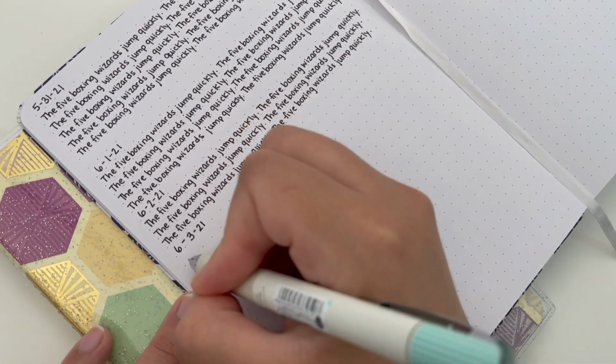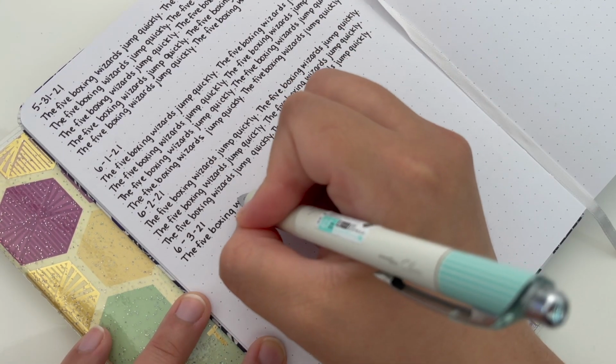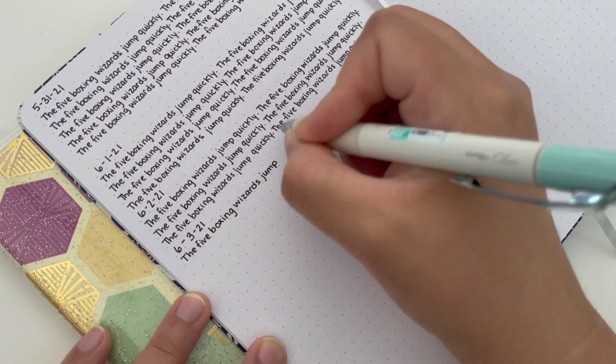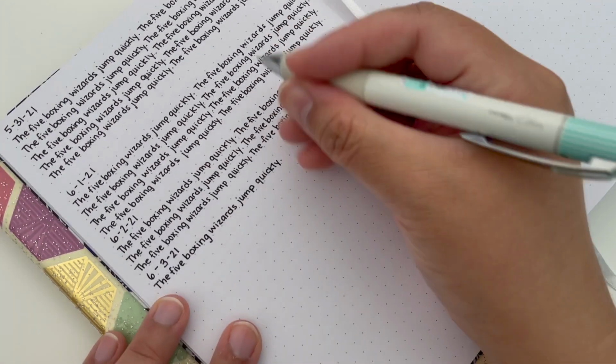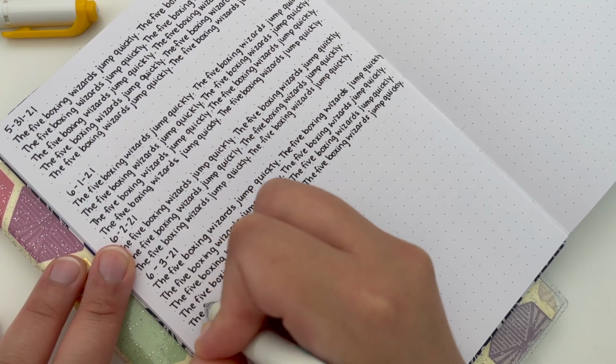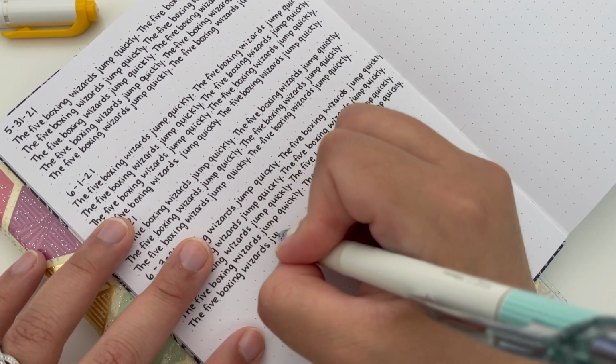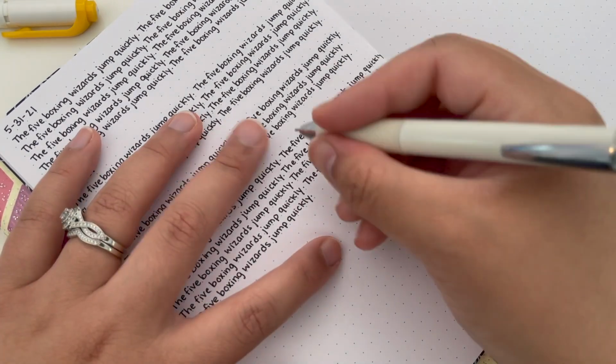I also like to do this before I start drawing as well, just to loosen up my hand a little bit. Usually I'm also watching YouTube or something like that, so sometimes I'm not paying attention, but this time I was, and I wanted to do a few more lines than I normally do. I'm just really focusing on how I want my letters to look, making sure they're about the same size. That's always been my problem, the sizing of my letters.